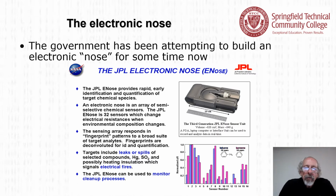So there's been a push to come up with an electronic nose. The government's been attempting to build an electronic nose for some time now. So this is a JPL electronic nose or e-nose, a little blurb. And as it says here, it's from NASA.